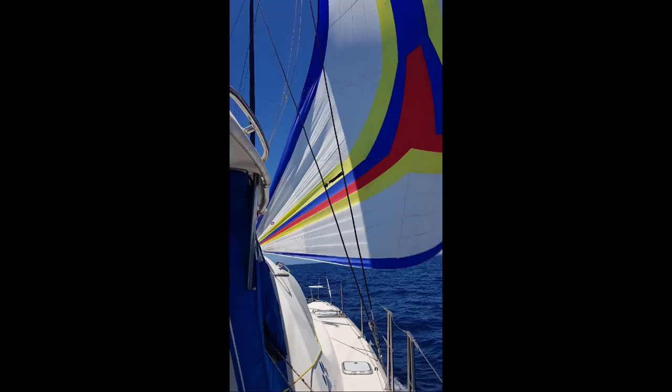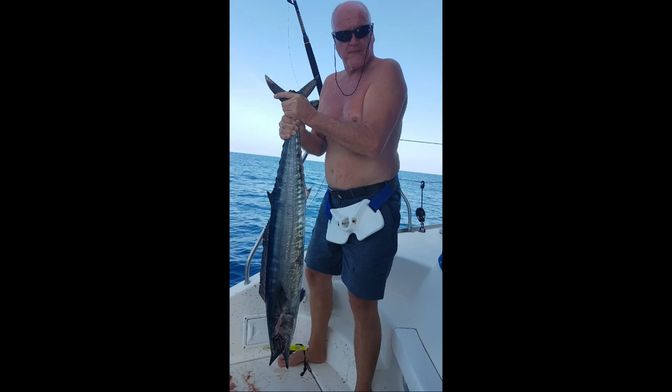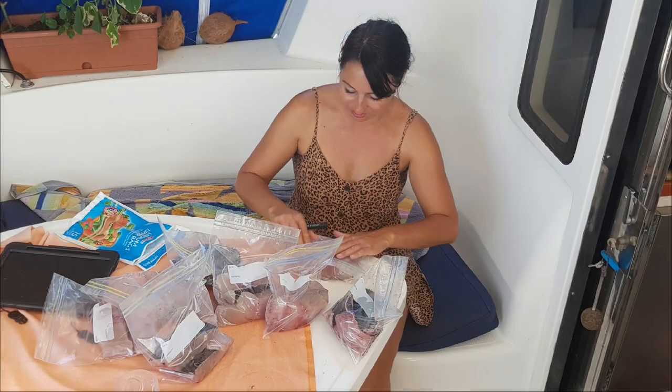Kiwaiyu Island to Manda Bay was a 35 nautical mile sail. Luck was certainly on our side, and we had barely started sailing when the lines were going mad and we pulled in this beautiful wahoo. Maya wasted no time to package the fillets.